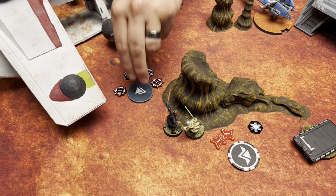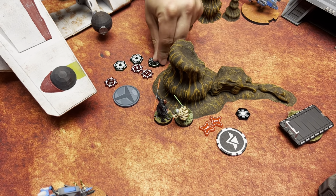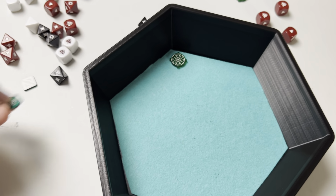All right, so I'm going to go ahead and go with Maul. I'm going to take a dodge for his first action, an aim for his second action, and for his third action, we'll swing into Yoda. We'll go to the boss, see what that looks like. All right, so it's four reds, four whites, with an aim token, no Jedi Hunter this time. I have this, but I can't spend it because of his card. Yep.